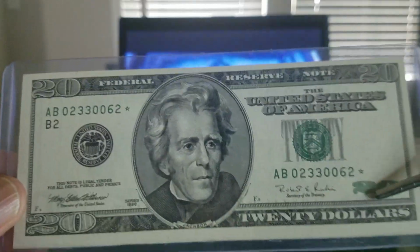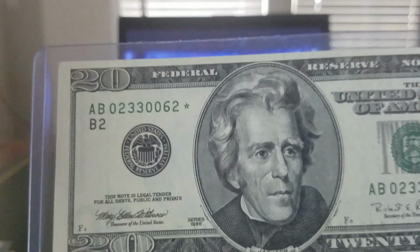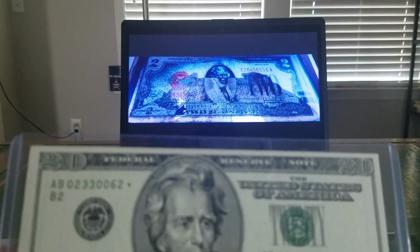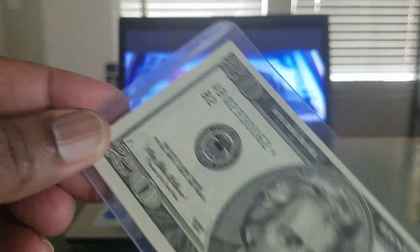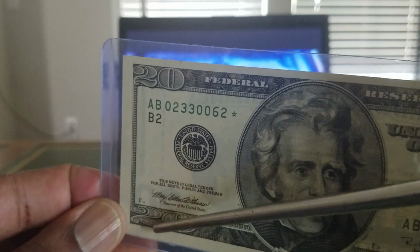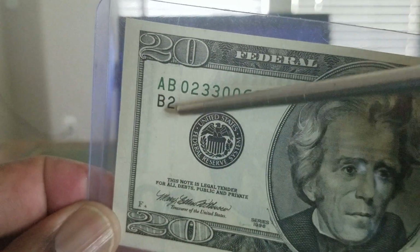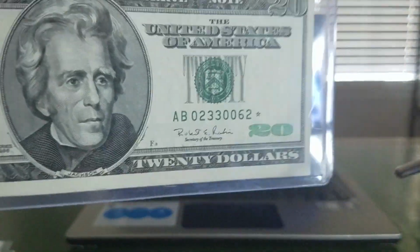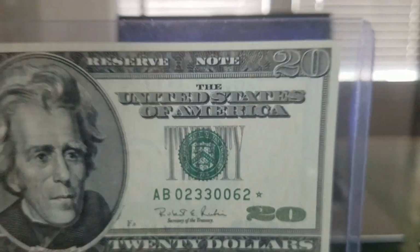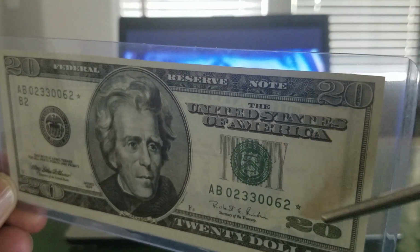So besides the drastic redesign of the note, security features were implemented and added. Like I say, the first security feature was added in 1995 with the security thread. If you can see it, if you angle it, that's a thin script embedded within the note right there. That's watermarks. You can see it. Yeah, there we go. That ghost Jackson right there.